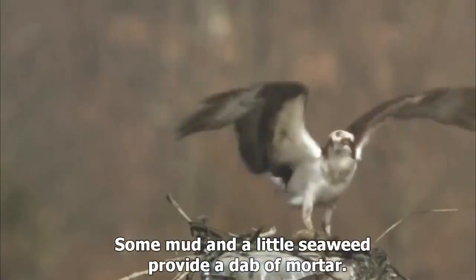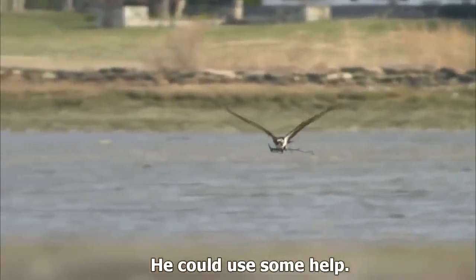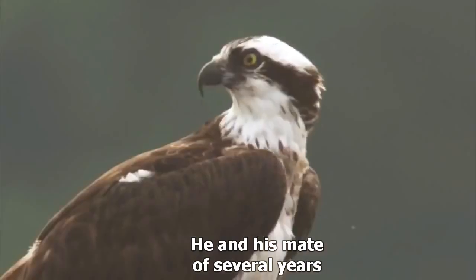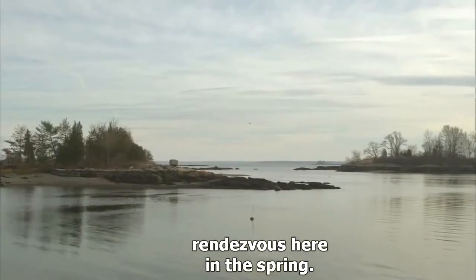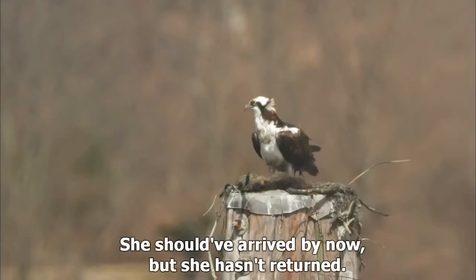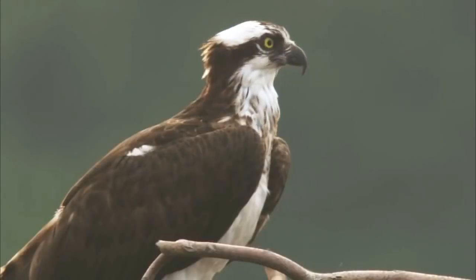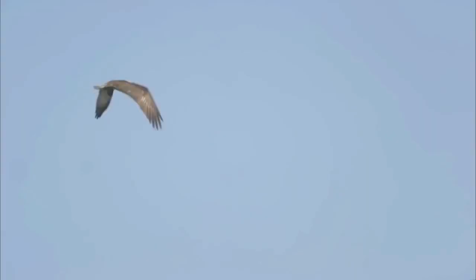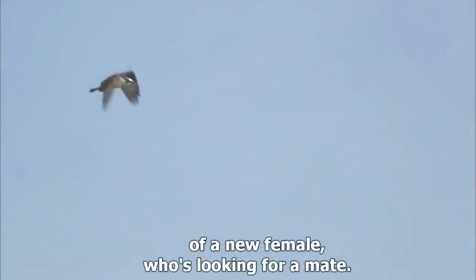Some mud and a little seaweed provide a dab of mortar. He could use some help. He and his mate of several years rendezvous here in the spring. She should have arrived by now, but she hasn't returned. His efforts have caught the attention of a new female who's looking for a mate.